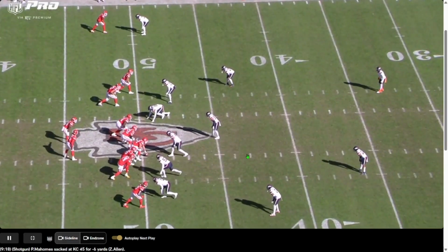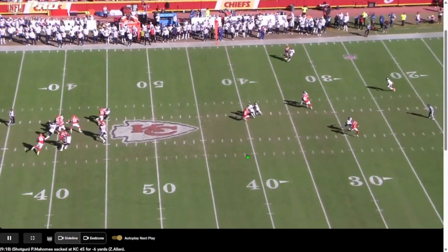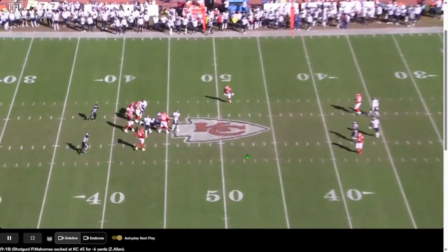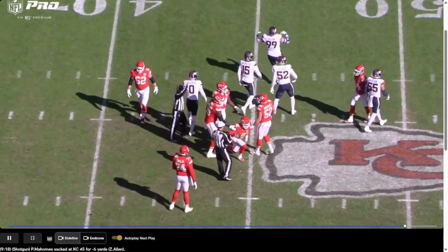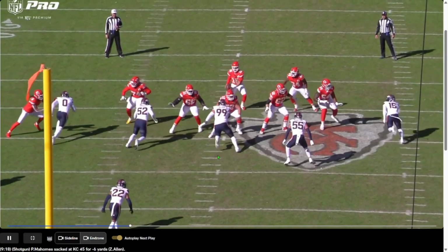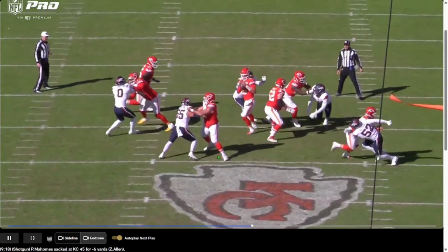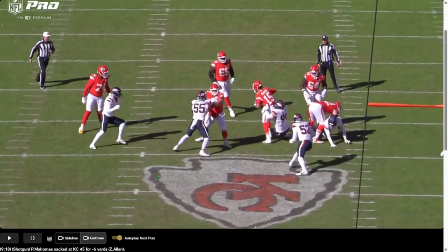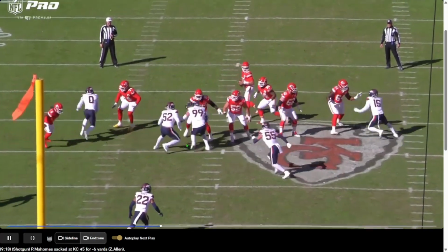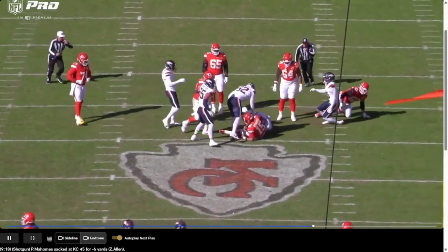All right, Kansas City Chiefs. Looks like another coverage sack. All right, Zach's over the center. They got something going on. Yeah, so he loops around. He's going all the way around the edge. It took a lot of time. Obviously, the line did not pick up that stunt well.